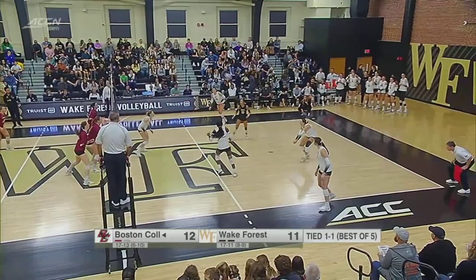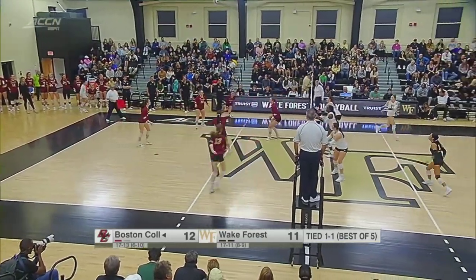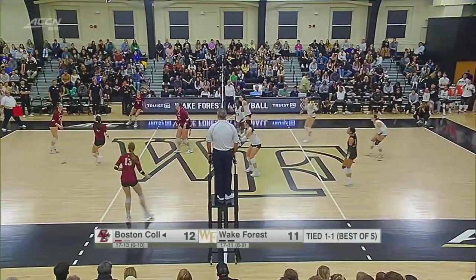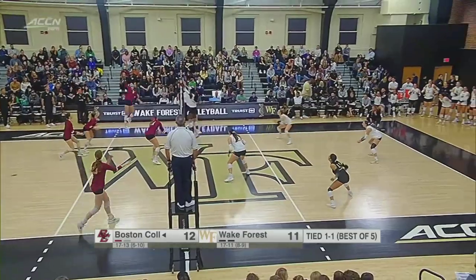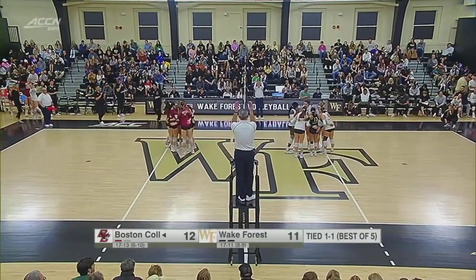Allie Schroeder. Awkward first pass for Wake Forest. They get it over. Outside, Jensen trying to tap over. Agogar all over it for Wake Forest. And then on the block, it goes out of bounds. So the point goes to BC.